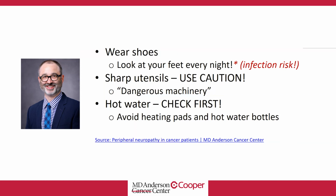Be careful with sharp utensils. If you're having difficulty with where your hands are in space, it can be easy to miss when you're cutting up onions. And if the sensation in your fingers, in your hands, is not normal, you may not even realize that you have cut yourself. And dangerous machinery, so don't be playing with the bread slicer, obviously. And hot water.